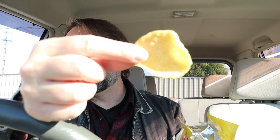It's weird. At first, there's this sweet, sweet taste. You see what I mean? They're like artificially formed. Sweet, sweet flavor. And then the flavor of mustard kicks in. I guess it's fried mustard. Okay, fried mustard.